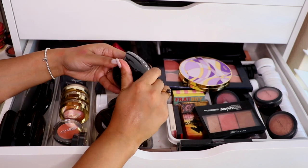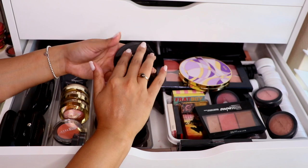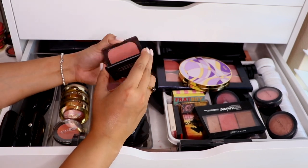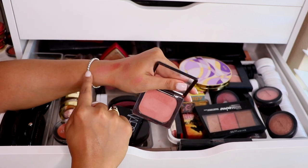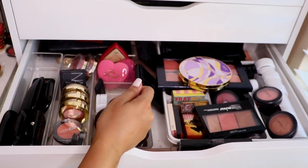Okay, I have this Lorac one, and I'm just going to pass this on because I've never, ever used it. It's a Kat Von D blush. I believe these blushes got discontinued, right? I really like this shade just because it's really pretty for every single day, but I haven't used it in a long time, so I'm just going to pass it on.